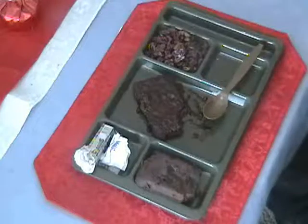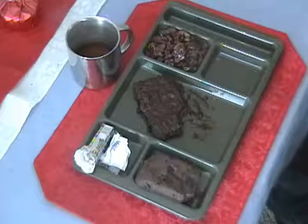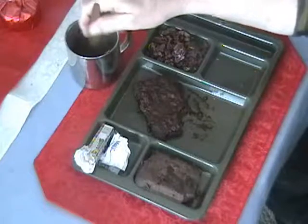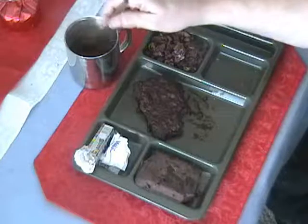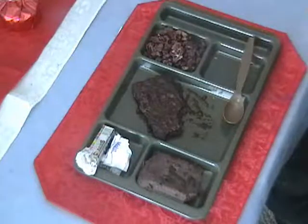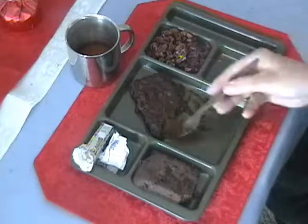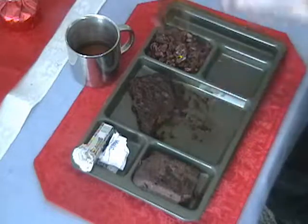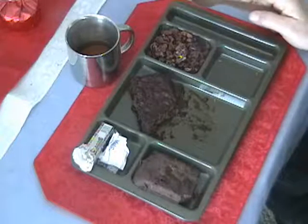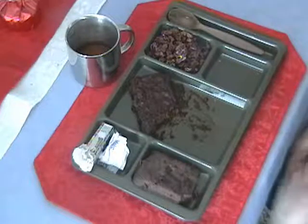Have another sip of our iced tea. Looks like it could use to be mixed up a little bit better. You didn't see me lick the barbecue sauce remnants off that spoon before I stuck it in there, but believe me, I'm not mixing the two together. Very good. Another bite of this, I think. Here's to your health. That tastes pretty good. I'll give that one a thumbs up as well.